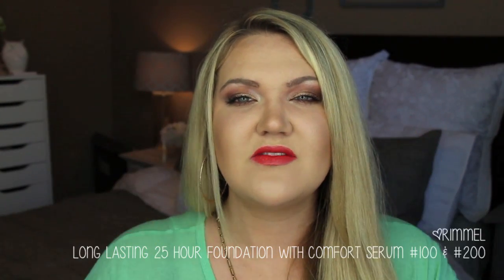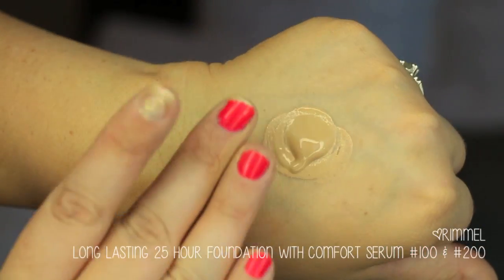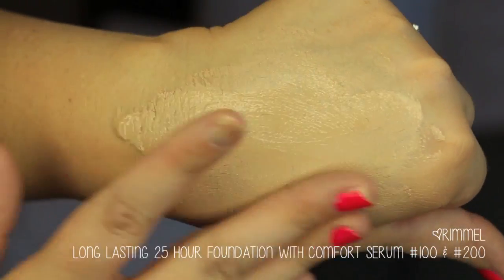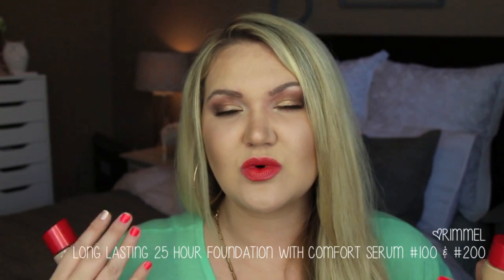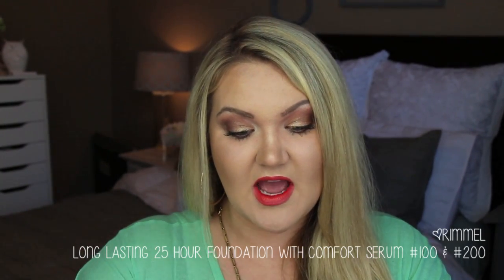So I love this, you guys. This really does last on my skin. I don't find that it gets me oily. I think if you have dry skin, you'd really like it. It gives you a really nice finish. It feels comfortable on the skin, and I just love the finish.